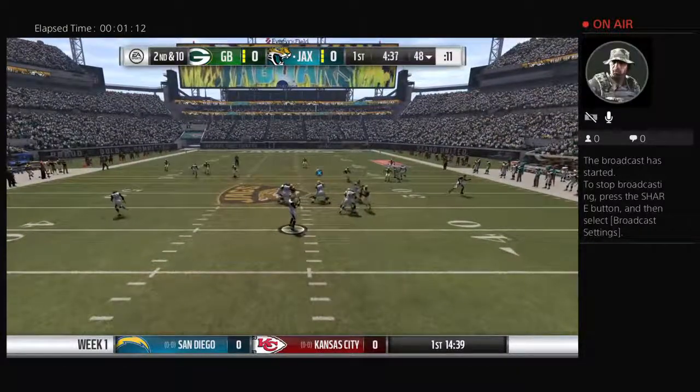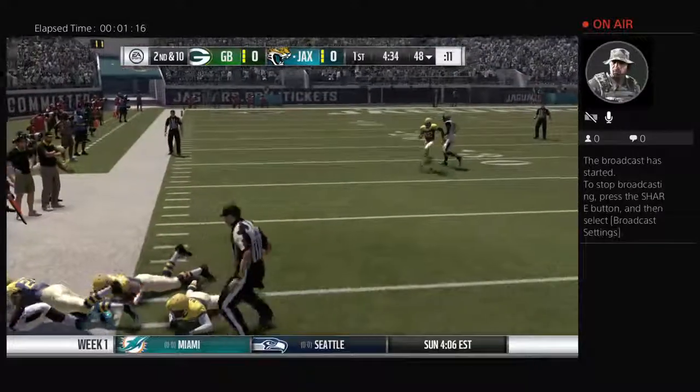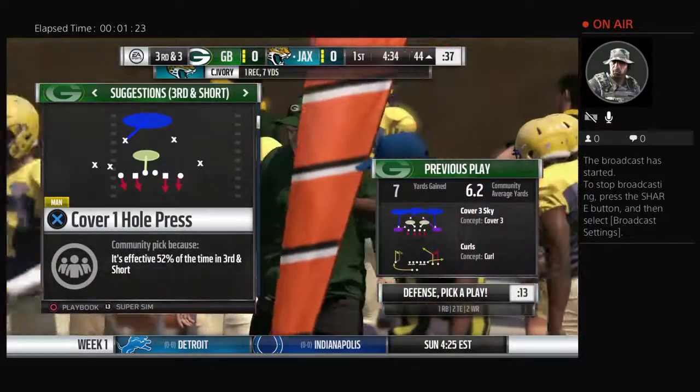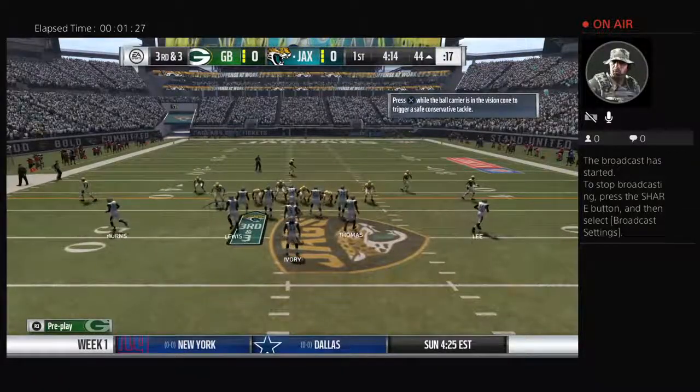Now Bortles throwing on second down. He's going to leave this for his running back. It's complete. And he'll go down inside the 45 before going out of bounds. 7 yards on the play, and that's going to lead to a third down. We're still in search of the first down after that last completion.